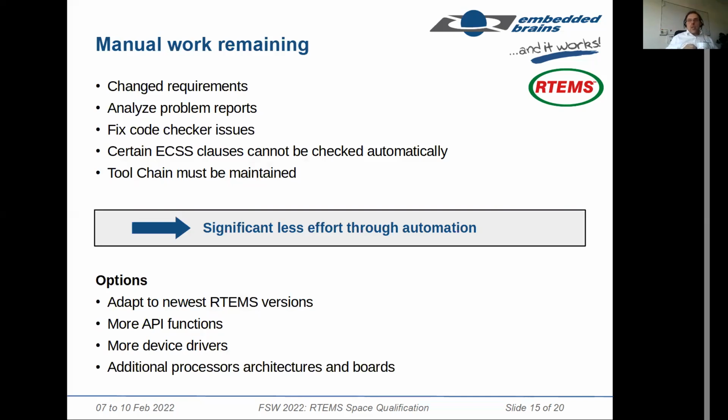And of course, the toolchain itself must be maintained for changes of code, changes of functions, etc. But what we can achieve is that we have significantly less effort through this automation, and this allows us to rather easily adapt to the newest RTEMS version, to include more API functions, to include more device drivers, and also to run qualifications for different processor architectures and boards.